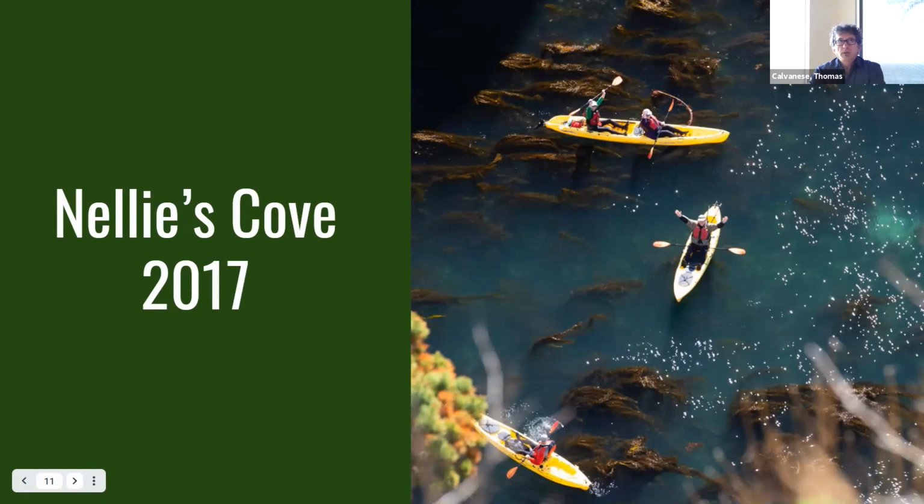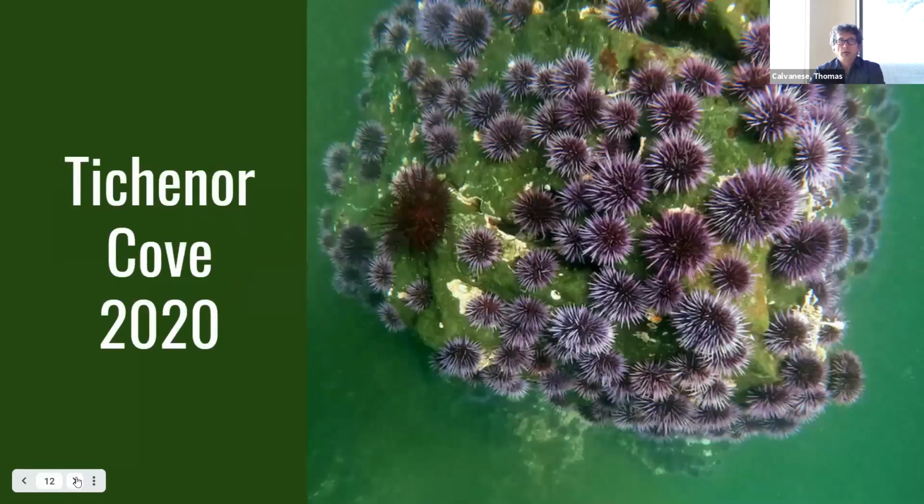So this is an image from Nellie's Cove that Dan showed you a map of, and I'll show you another one in a minute. This is what it looked like in 2017 during a kayak tour operated by our friend Dave Lacey, who runs South Coast Tours and is one of the partners in the Oregon Kelp Alliance. Here you're seeing some pretty healthy kelp beds in Nellie's Cove. And then you saw this photo at the beginning in the adjacent cove, Titchener Cove. We see a lot of this last year, where we don't see any kelp, and we see a lot of purple urchins and one red urchin there.